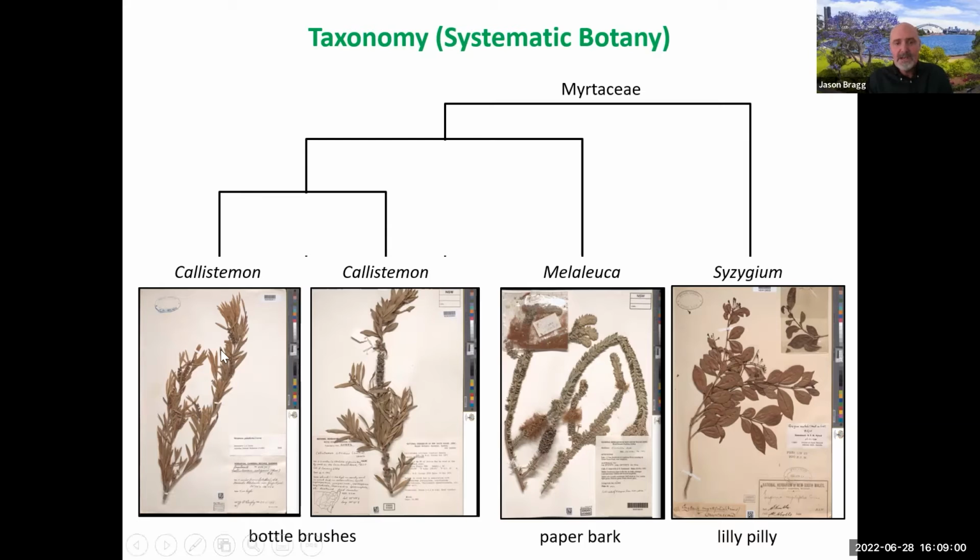So these two plants in the same genus of Callistemon hopefully share more similarities to each other in traits that evolved slowly than either does to this Melaleuca, and those three share more with each other than with this Syzygium or lily-pilly.